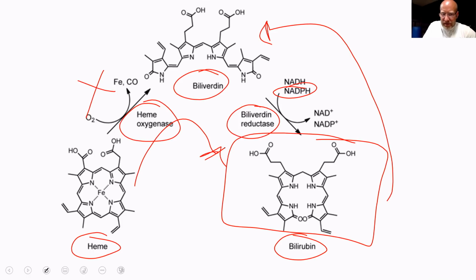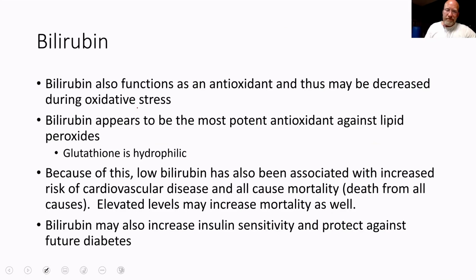So hang tight, remember some of these enzymes, because if we see somebody that has low bilirubin and therefore too much oxidative stress against fat-soluble substances in the body, then the question is, I'll give you a little hint here, how can we increase more bilirubin? All right, so it turns out bilirubin does function as an antioxidant, what I just said, and can be decreased during oxidative stress.